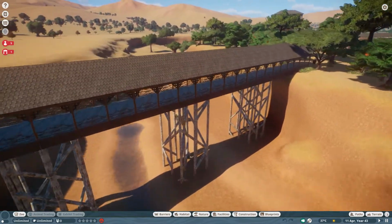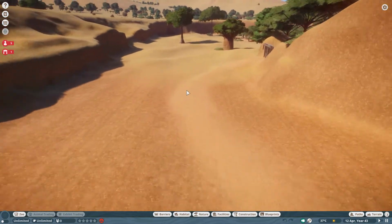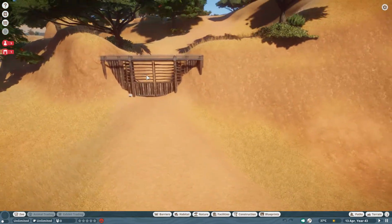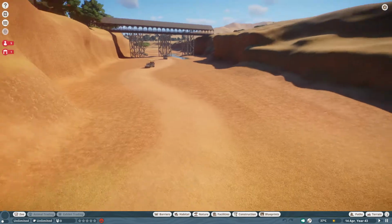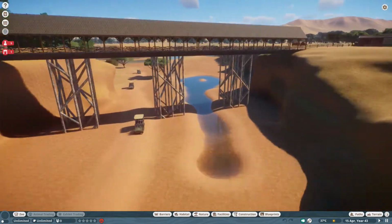That is my next area, and I will just continue it along here. As you can see, I've covered up the track all the way up to this next gate area. So yeah, we're making good progress here.